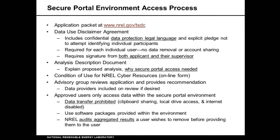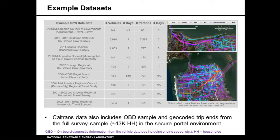This slide shows a quick snapshot of some of the examples of data sets hosted in the TSDC. A lot of these are GPS add-ons to a larger metropolitan planning organization's travel survey effort, where the GPS subsample helps them get at trip underreporting and provide some of these other benefits of the more detailed GPS data collection. One of the bigger surveys we have in there was from the California statewide household travel survey a few years ago, and the full sample of roughly 43,000 households, including the geocoded trip ends for all of those travel, is also included in that secure portal environment that I've described.